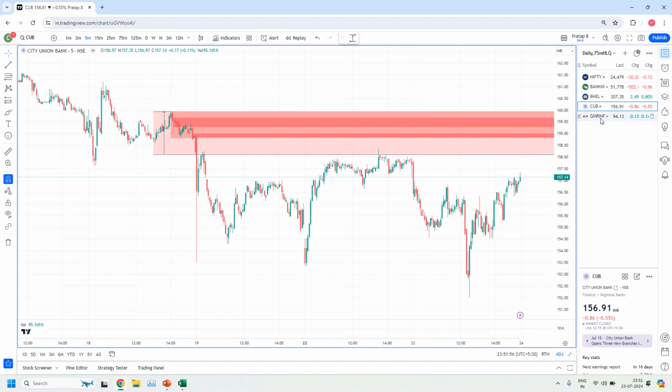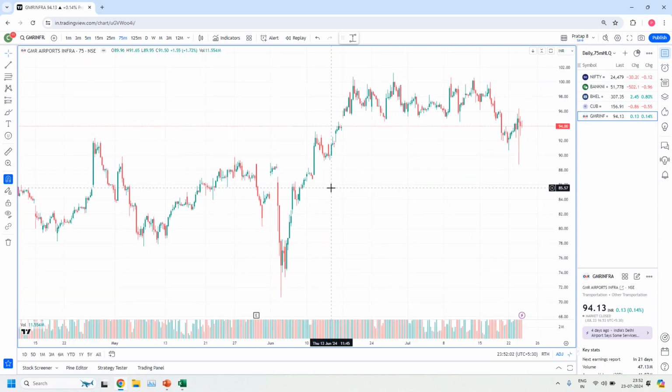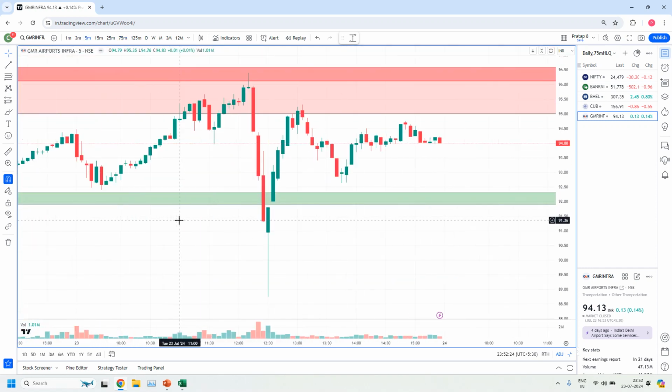The next one is GMR Infra. GMR Infra is again another 75 minutes high liquidity supply zone. So this is the zone, a drop, 3 base candles and again a drop candle. This is the high liquidity zone, but this 75 minutes high liquidity zone is originated from this 5 minutes zone. There is a 5 minute zone. Let me show you the 5 minute zone.